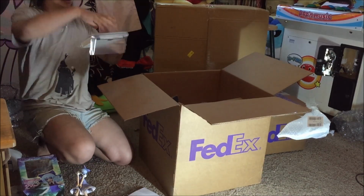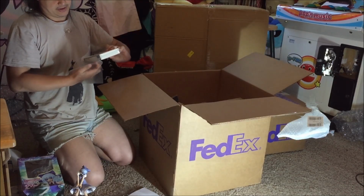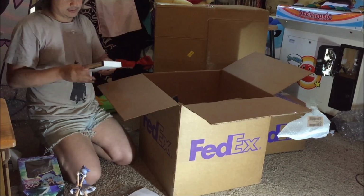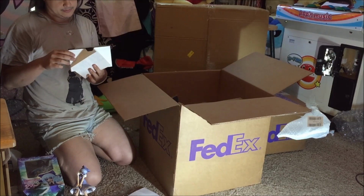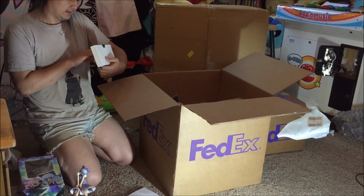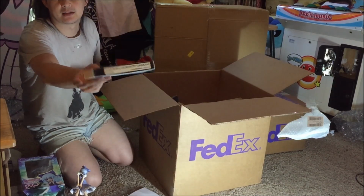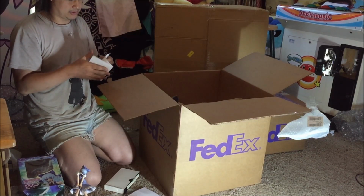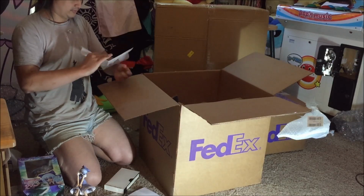This is a Dance Dance Revolution King of Dancers VHS. So, let me see here. King of Freestyle. So, there's the VHS. It's got that on it, and there's also this little piece of paper. I think it's just some information on it here from 2000.